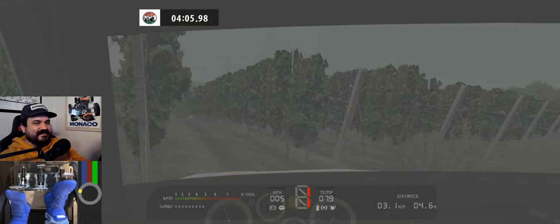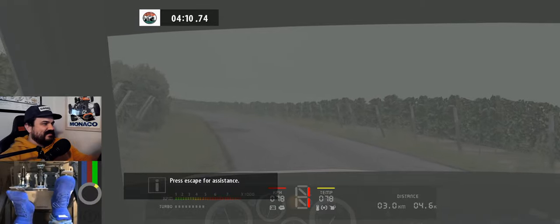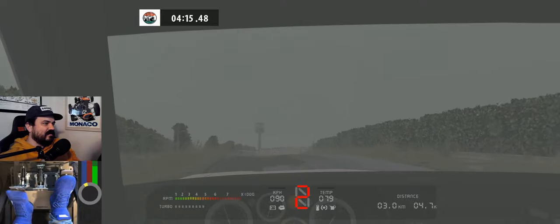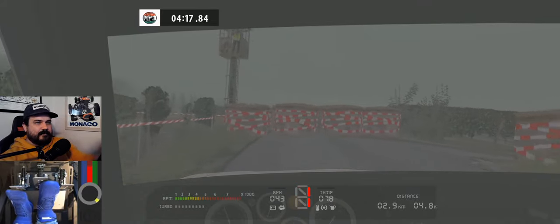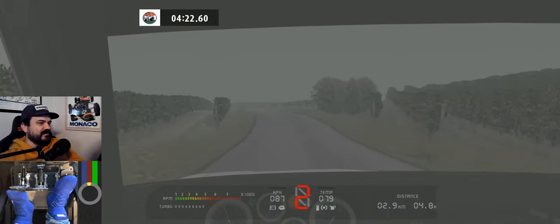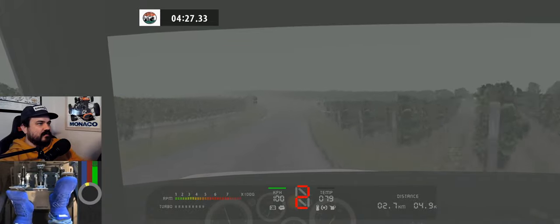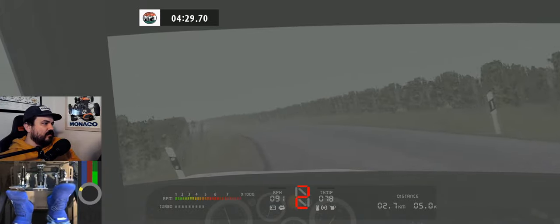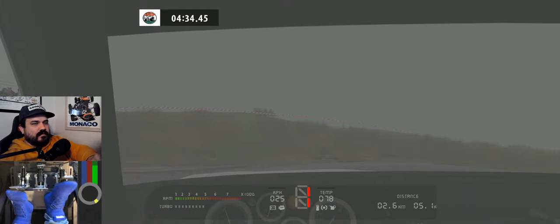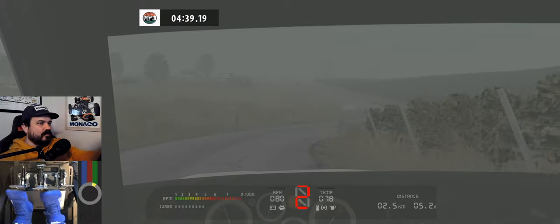Oh, come on. Oh, I stalled the engine. There we go. Dang. 80. And right 2, cut, 60. Left 5, long. Gotta finish strong. 3Ks to go. Left 4, cut, 80. Hairpin right. Right 3, cut. Left 2, cut, right 1, 80.